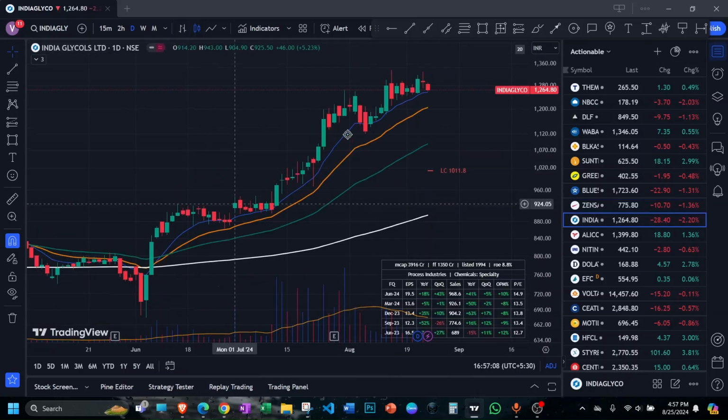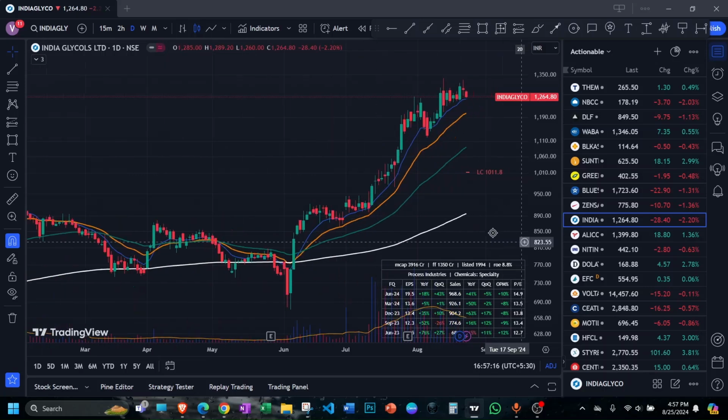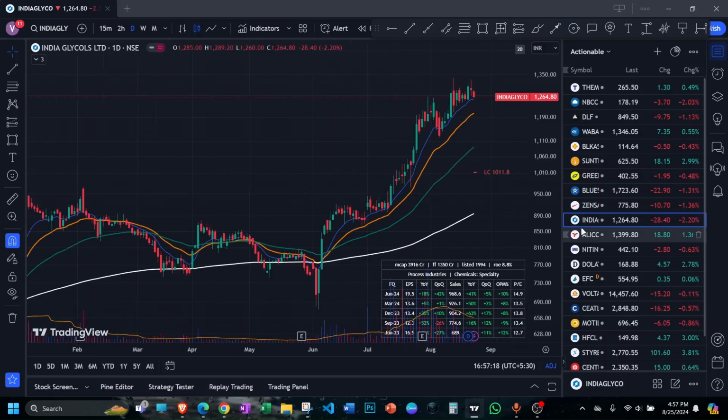India Glycol, again, there's nothing much to say, clearly surfing above the 10 and the 21-day moving average, consolidating nicely here, a very strong uptrend after a big base breakout here.